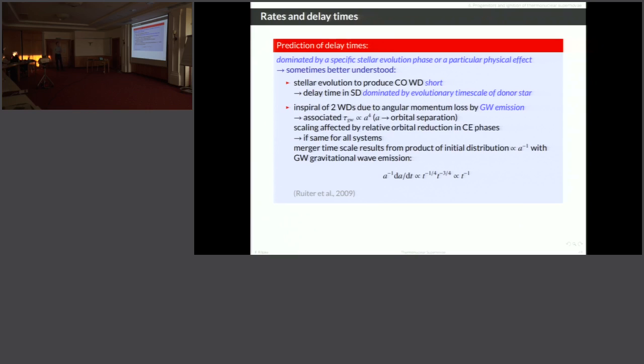And this gravitational wave emission is associated with a time scale that is proportional to the fourth power of the orbital separation. In principle, the time scale for the merger would be affected by what happens in the common envelope phases. But if one assumes that no matter what the nature of this double degenerate system is, the common envelope phase always has the same effect, then one could actually go on with these rather clear predictions from gravitational wave emission, setting the time scale.